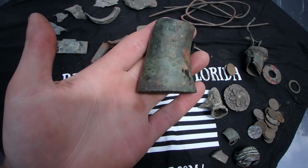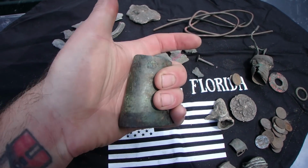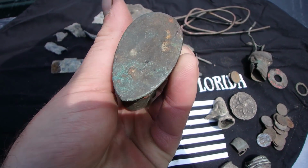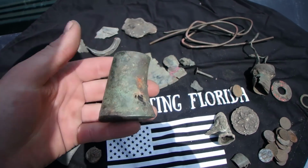And this is very, very intriguing. I just don't know what it is. It's almost shaped like a handle. I don't know. Big old piece of brass. Hoping somebody can identify that for me. It's got like a big rivet going through the middle.